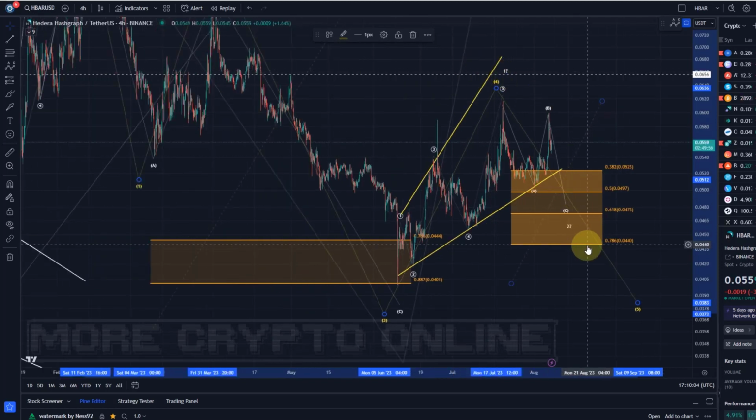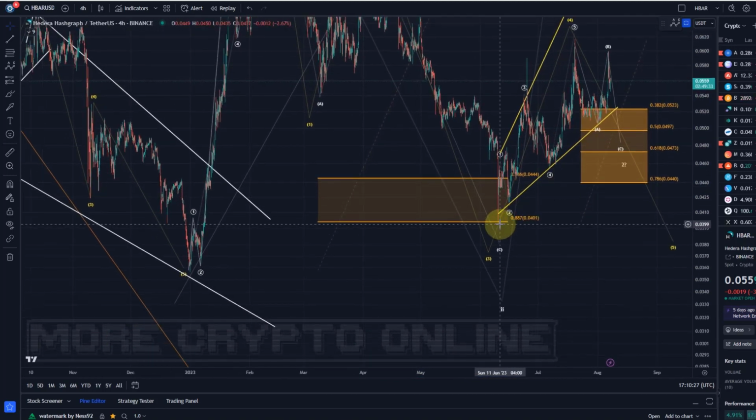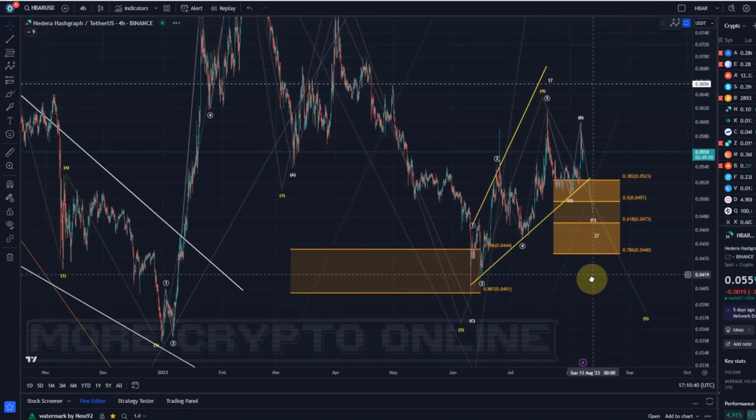But we won't really know if the yellow wave count is going to play out until we get below 4.4 cents. A break below 4.4 cents would be a break of this particular setup that started on the 10th of June. And it would most likely also lead to a break of the 4 cent level, which was the 10th of June low. And if it breaks below that, we are likely also going to see a break below the January lows. And then we're talking about a break below 3.5 cents, and it's going to lose a lot of bullish potential also long term.